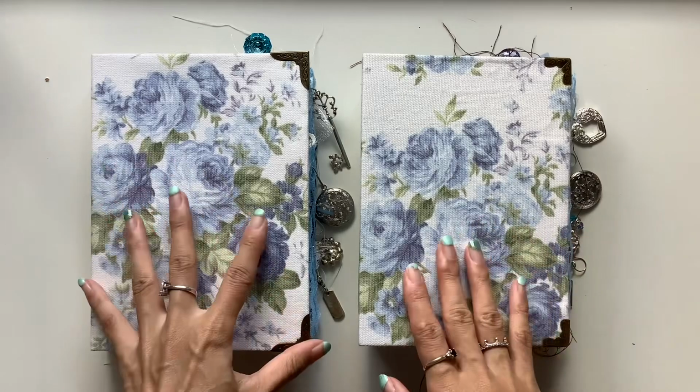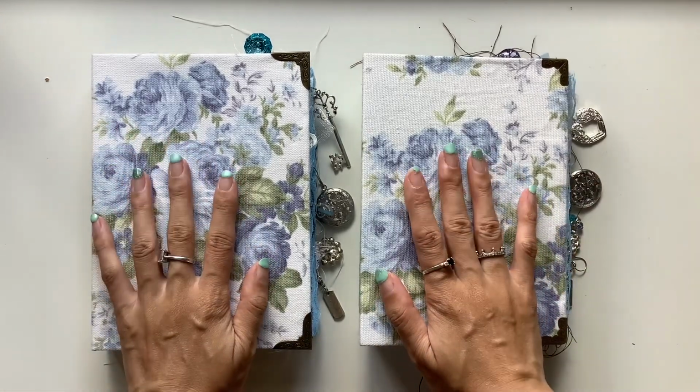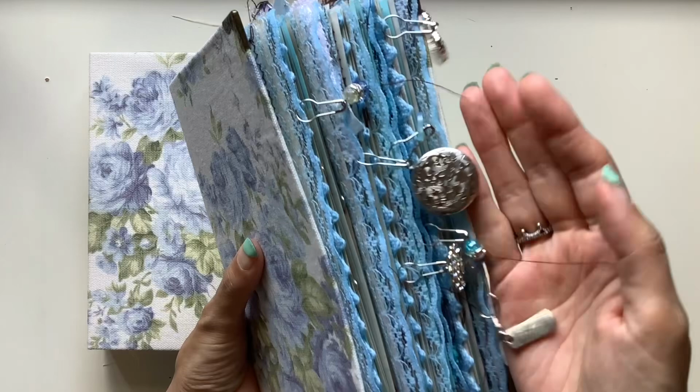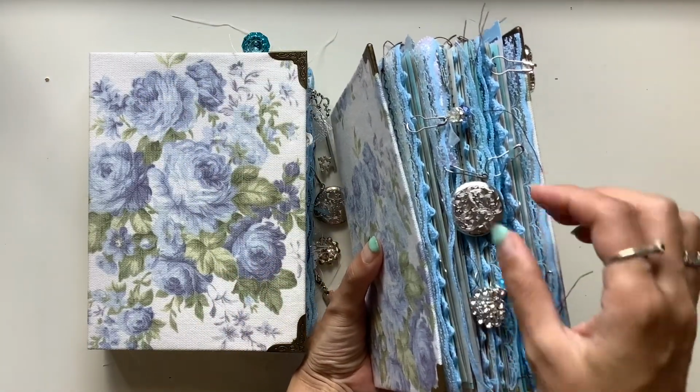I try to end each year with a bit of a bang, so these are some of my biggest journals, my most embellished journals for the year. This one has 5 signatures, and look at this, all of the beautiful lace and the charms.